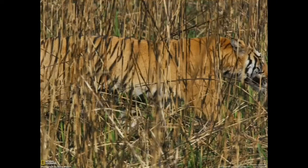And last one now. So a tiger, they use their stripes to break up their body shape so it's able to sneak up on its prey. So what would we call this camouflage? Disruptive coloration. Well done. So how did you get on?